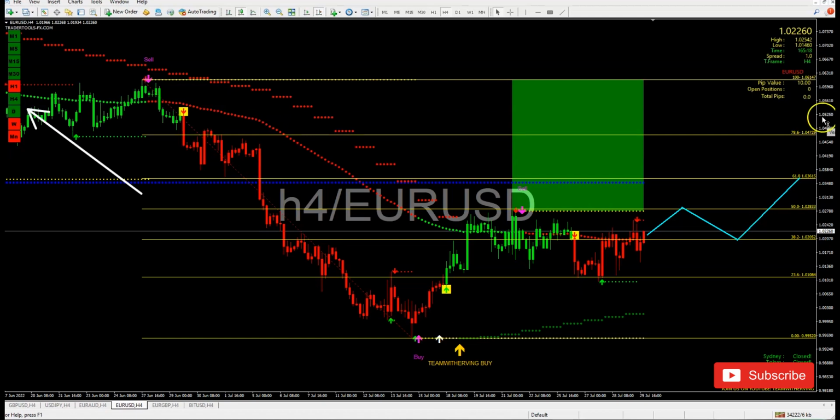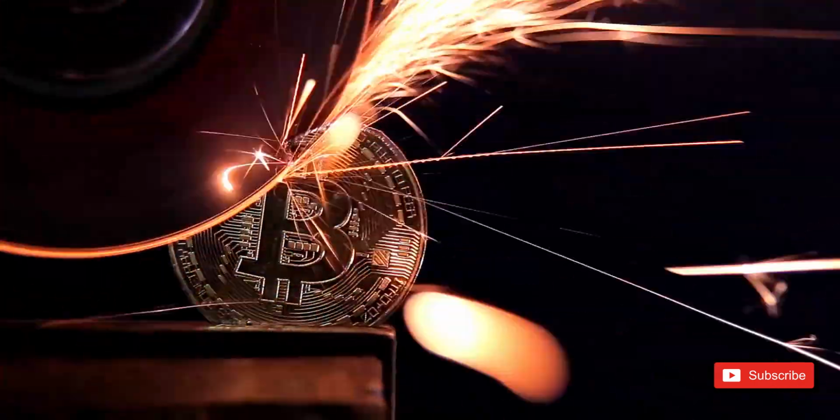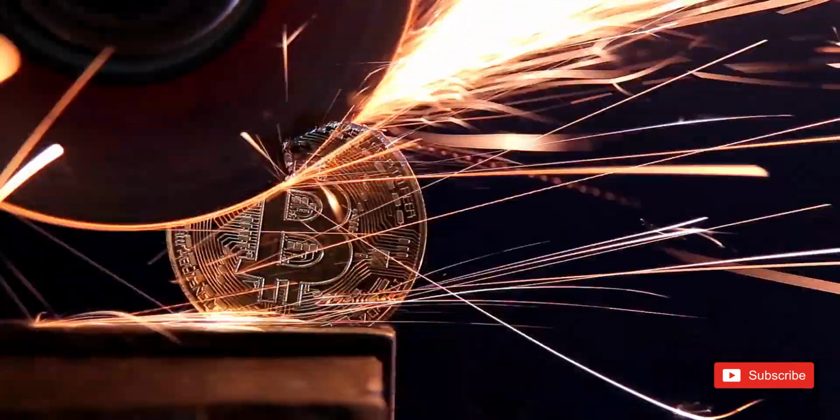All right. So this is what I'm seeing at this present time. The multiple time frame is right on it, saying that yes, the buy position is valid. The white arrow is also valid, saying yes, we are in an uptrend. Your TW sniper entry is also saying that we are on what? We are on that buy position.